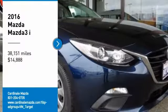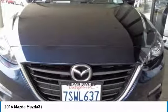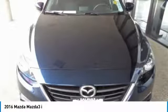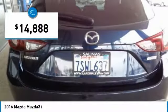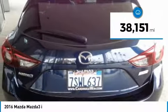Looking for the right vehicle? Check out the 2016 Mazda 3. The Mazda 3 meets your vehicle wants and needs. Powerful and economical, technologically savvy, and boasting top safety features, the Mazda 3 is the total package and is priced below $15,000. This vehicle has less than 40,000 miles.